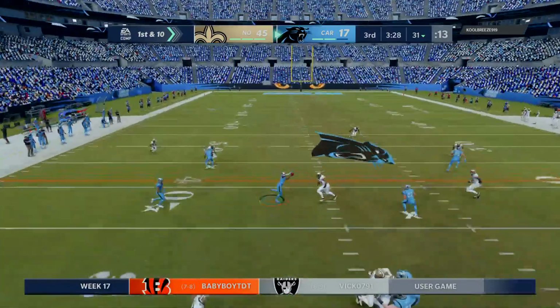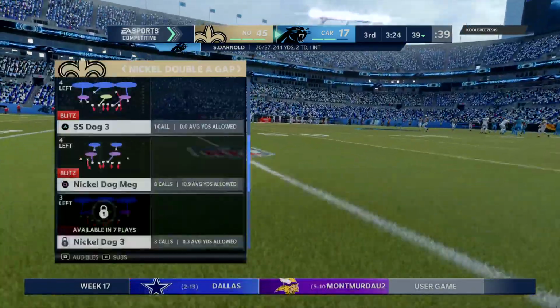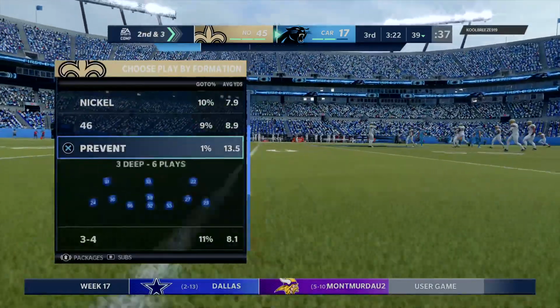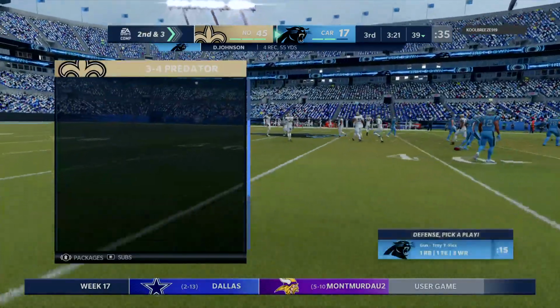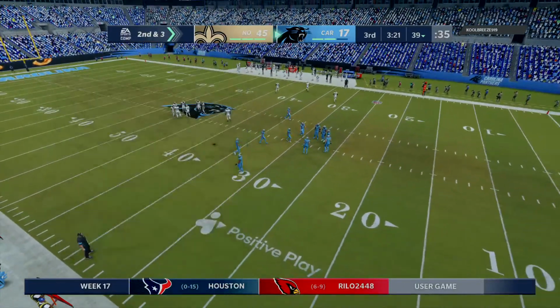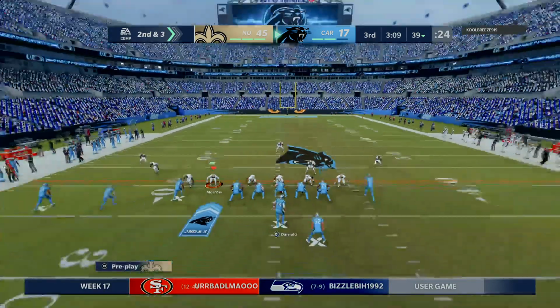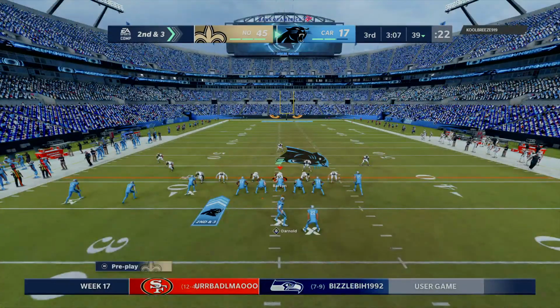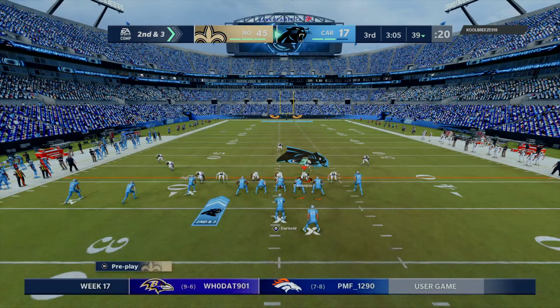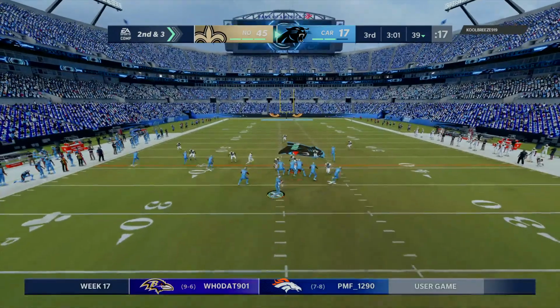On 1st and 10, Darnold over the middle, complete. It's Johnson. 7 yards, the pickup on the pitch and catch. Nothing fancy on first down, but a very consistent type of play. Hit that slant. A lot of people call it an extension of the running game, and it can be if that pass is completed, because you hit a guy on the run like that, he often can go for big yardage. Sets him up nicely for second down, staying ahead of schedule.